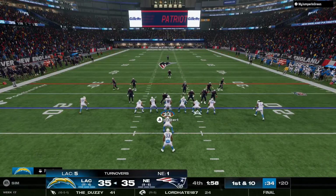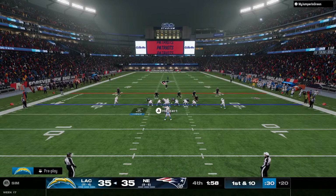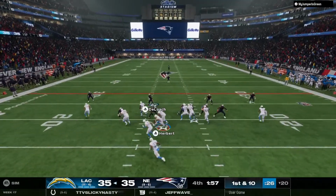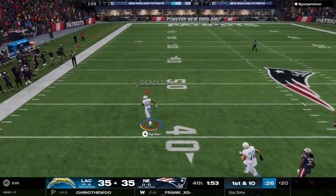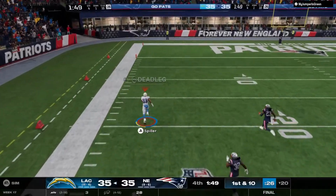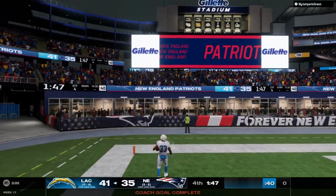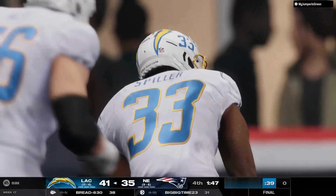They'll come up for 1st and 10. Ray. Spiller. Room to run at the 35. Down the sideline, inside the 25. And they won't catch him. He'll go all the way. 80 yards. Touchdown, L.A.